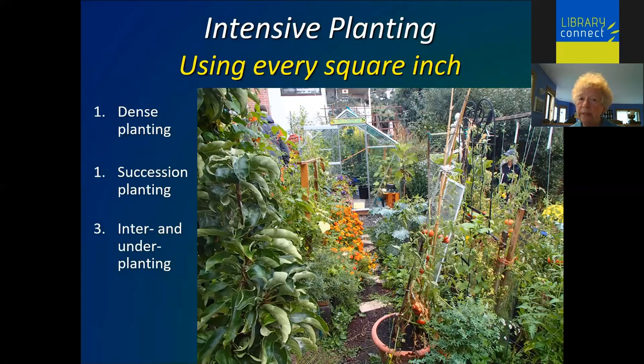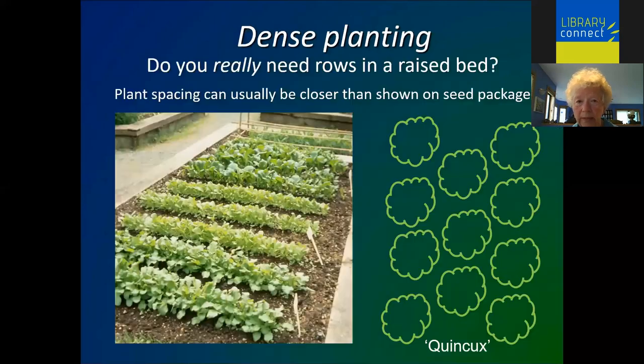Now, the next bit of slides is on using every square inch of soil. I love this view. It was someone's garden on a garden tour in Victoria. You had to basically just pick your way through the yard because food was falling off of plants everywhere. It was really amazing. So, dense planting. Do you need rows in a raised bed? Well, you're not going to be walking on your raised bed.